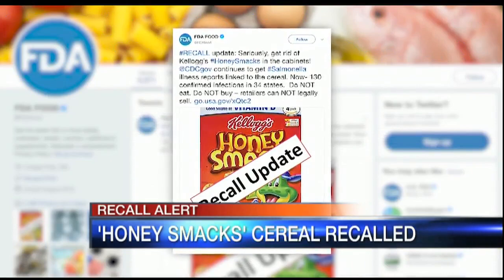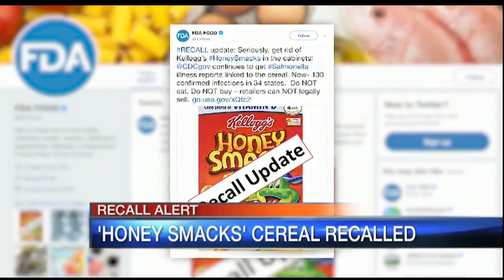Let's send it back to Scott in the newsroom for a consumer alert from the FDA today. Well, Jacqueline, if you have Honey Smacks cereal in your pantry, the FDA is warning you to throw it out. The FDA writing in a tweet, get rid of the Honey Smacks. If they're still in your cabinet, toss them.